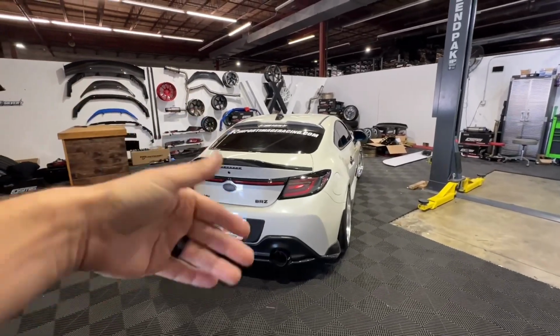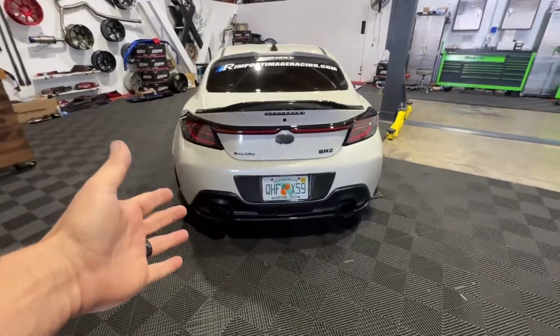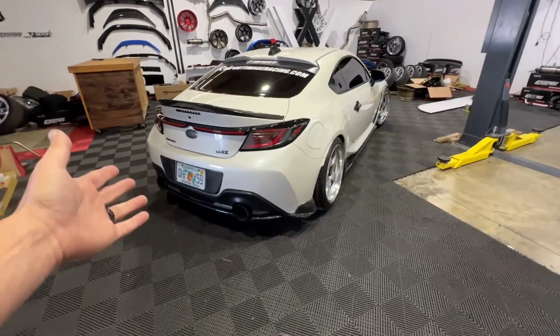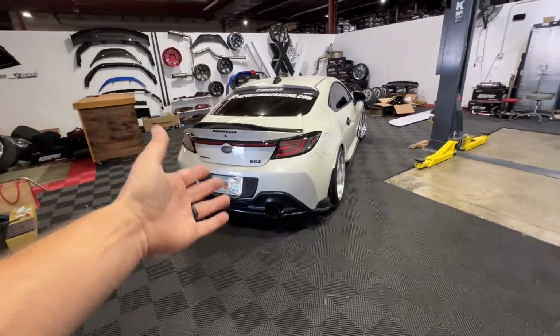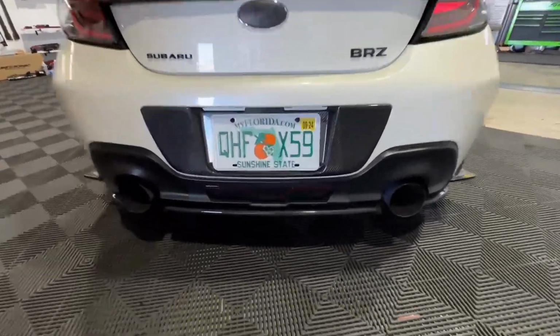We'll do some drive-bys, some flybys, some cold starts, all the good stuff that you guys like to see and hear. Not to mention, I'm super interested if any of you guys have this Noble dual exit or even the single exit. Drop a comment down below and tell us how you feel about it. With that being said, let's fire this thing up. It hasn't been started all day, so we will do a cold start, maybe some dB meter stuff as we move it onto the lift and get it off the ground and see what it looks like.